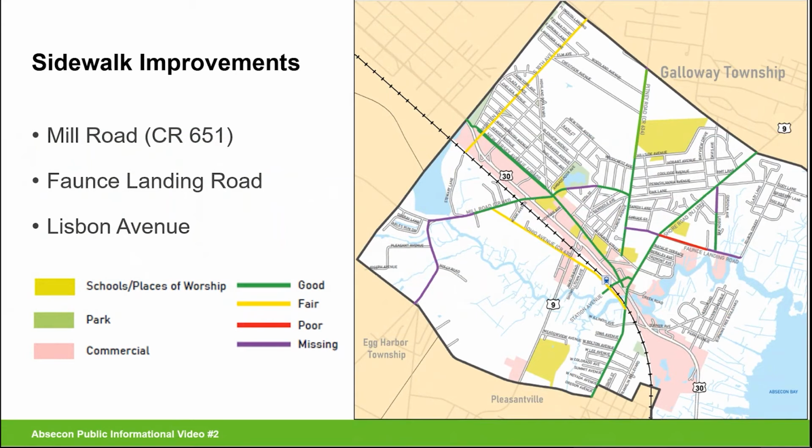The first set of recommendations we will be talking about are the sidewalk improvements. What we are showing here is our sidewalk inventory map for the corridors. The study identifies locations with good, fair, poor, or missing sidewalk. The three main locations that have been identified by the project team as missing sidewalk are Mill Road, Fonts Landing, and Lisbon Avenue.